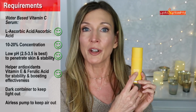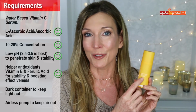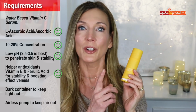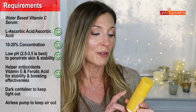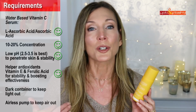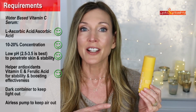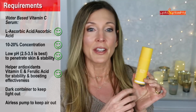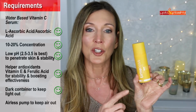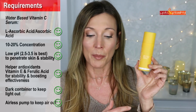Now we saw on the label that this contains vitamin E and ferulic acid, and if you look on the ingredient list, there they are as well. When you're looking for the vitamin E in the ingredient label, it usually won't say vitamin E, it'll usually say tocopherol or tocopherol acetate. Ferulic acid will just be ferulic acid. And this comes in an opaque container that will keep light out, and it's also in an airtight pump, so that's great.